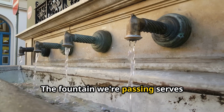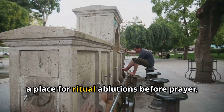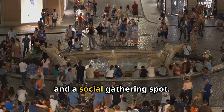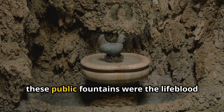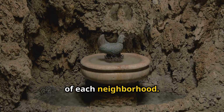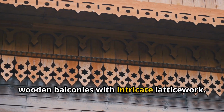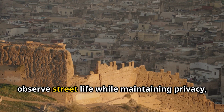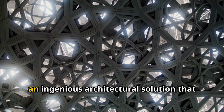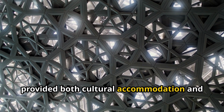The fountain we're passing serves multiple purposes, providing drinking water, a place for ritual ablutions before prayer, and a social gathering spot. Before modern plumbing, these public fountains were the lifeblood of each neighborhood. Look up and you'll notice the distinctive wooden balconies with intricate latticework. These mashrabiyas allowed women to observe street life while maintaining privacy, an ingenious architectural solution that provided both cultural accommodation and natural ventilation.